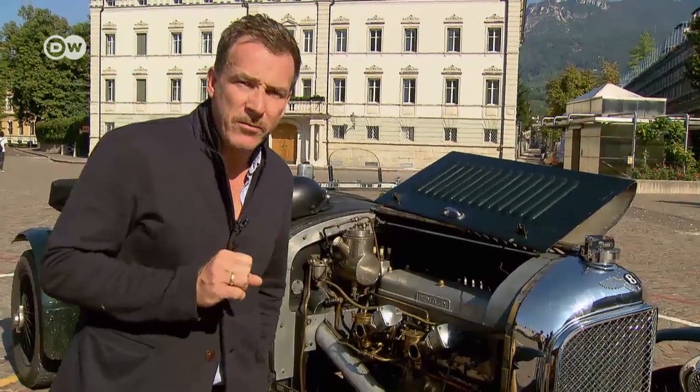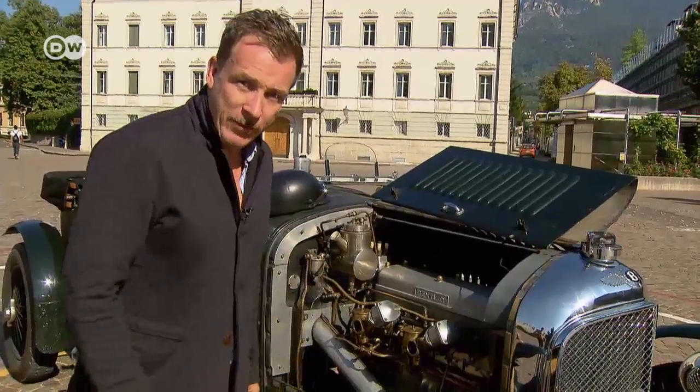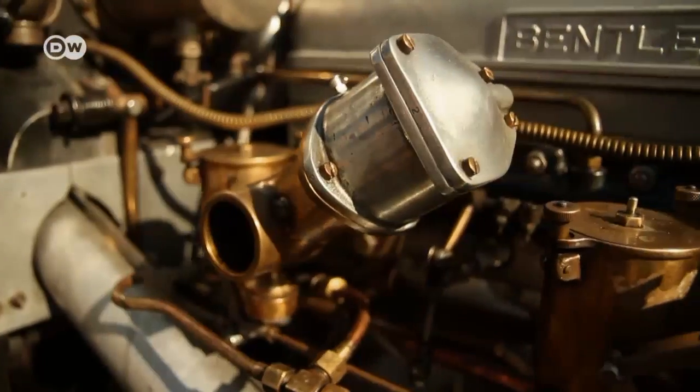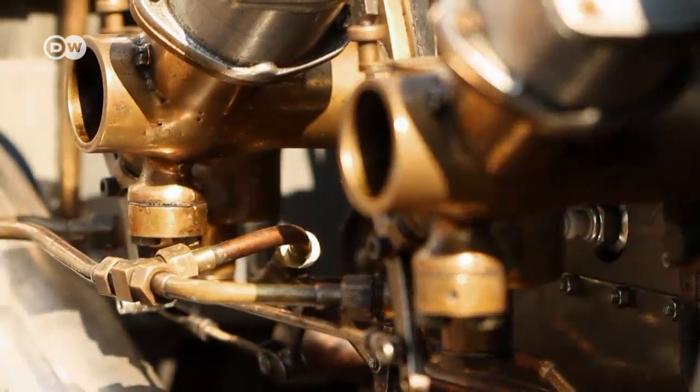Christoph recalls the 16-valve label turning up in the 1980s. Here, 4 cylinders with 4 valves each equals 16 valves, 60 years before the likes of the Golf. This Bentley has 4 extra ignition plugs on board. It wasn't until the 1930s that high-performance cars no longer needed pre-ignition plugs.